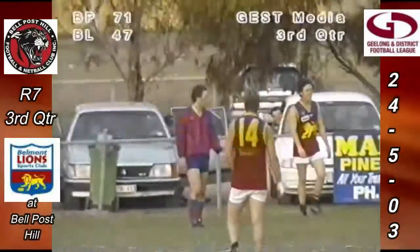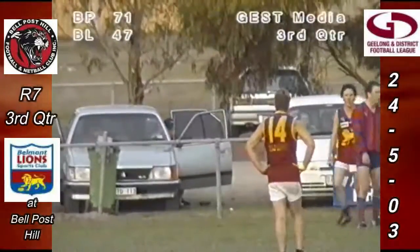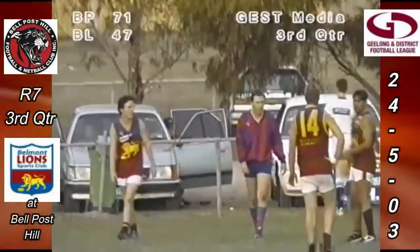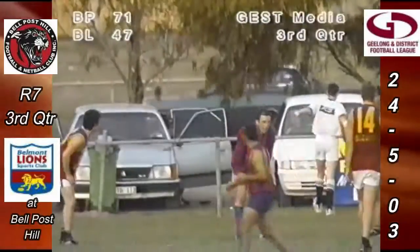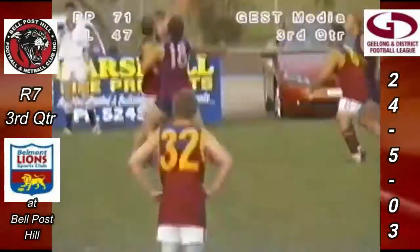See White ready to come back on, and Baker to come off. Boundary umpire retrieving the footy, and we'll throw it in on centre wing on the outer side. Hammond and Allen to do the ruck work.